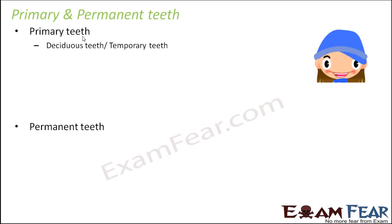This primary teeth generally develops when you are a kid. It starts developing around the age of 6 months. And it is not that all the primary teeth develop together when you are 6 months old. It is not like that. One after another, they start to develop. But the first teeth to develop are the incisors. So incisors are the ones which will develop first, then canines, and then the molars.